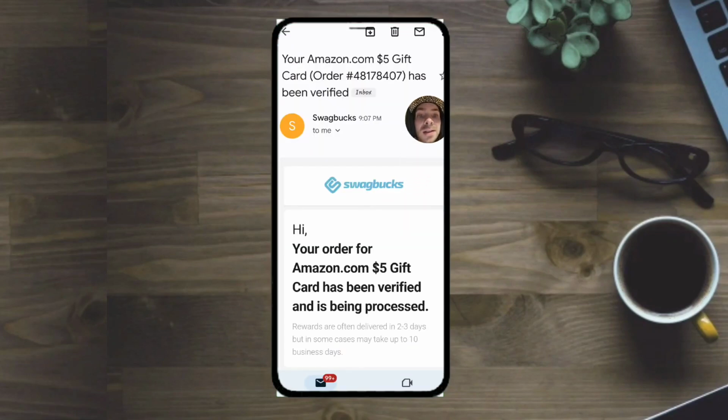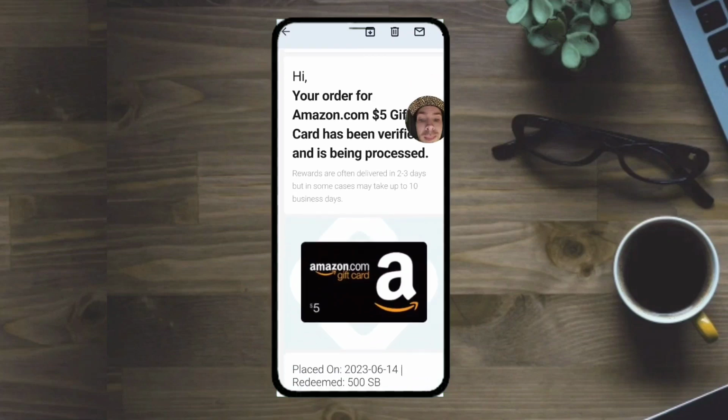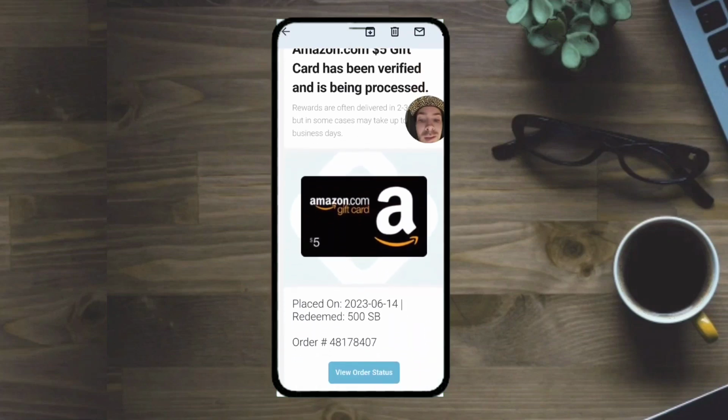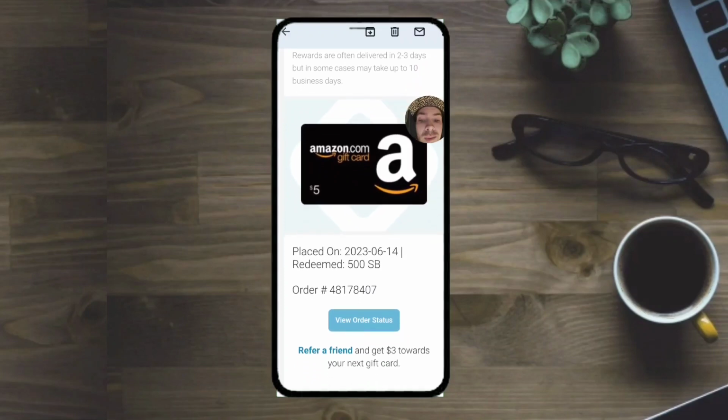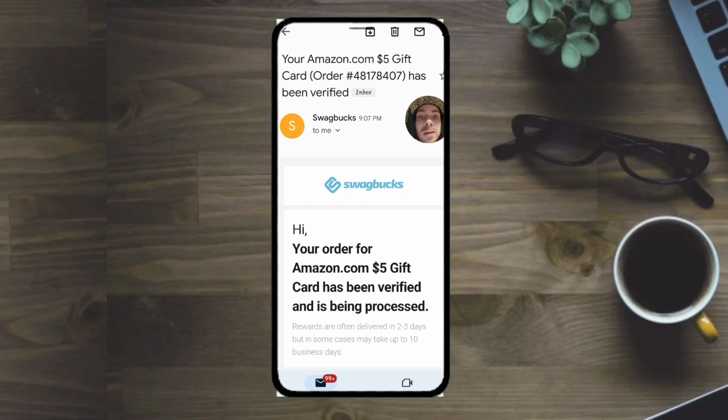And here is the email that they sent. It says your Amazon.com $5 gift card has been verified. So this is confirmation. It says rewards are often delivered in 2 to 3 days, but some cases may take up to 10 business days. 500 Swagbucks. There's nothing for 300 Swagbucks, so I'm just going to save those. But as you guys can see, Swagbucks is still good for earning.